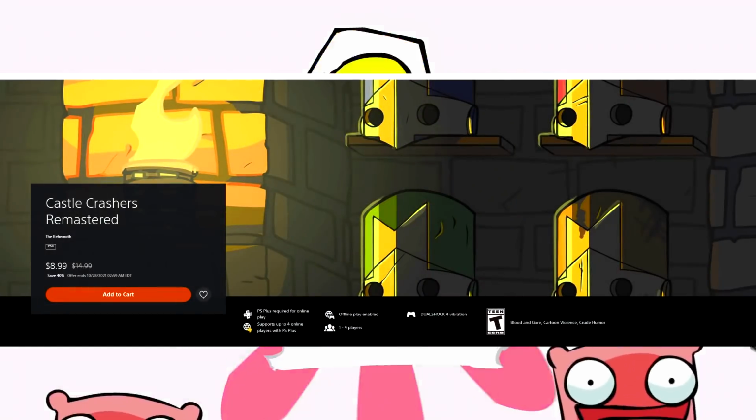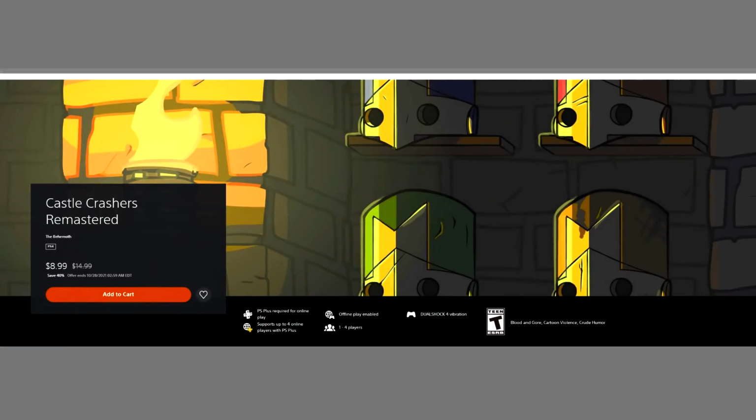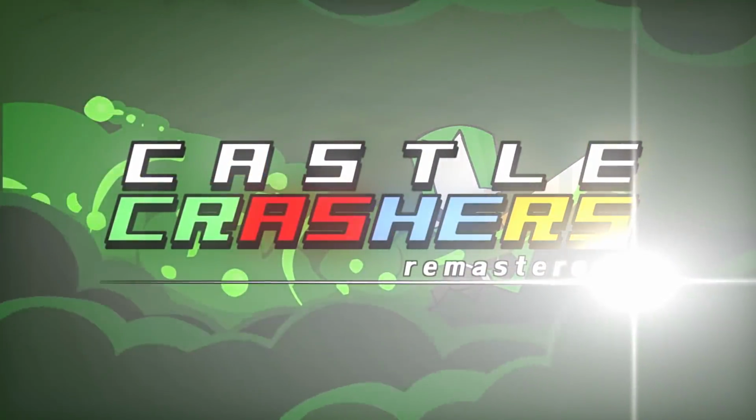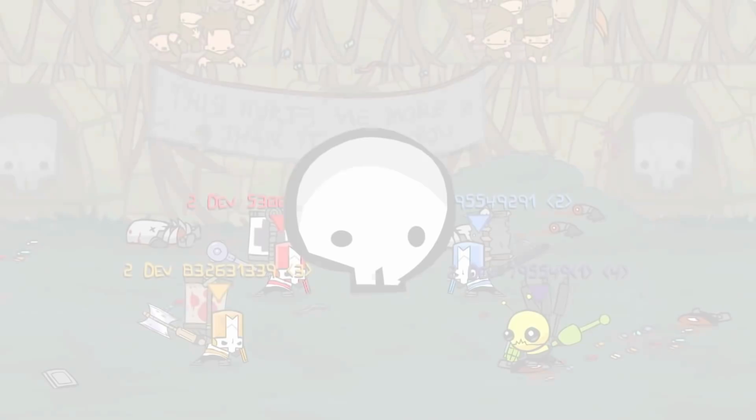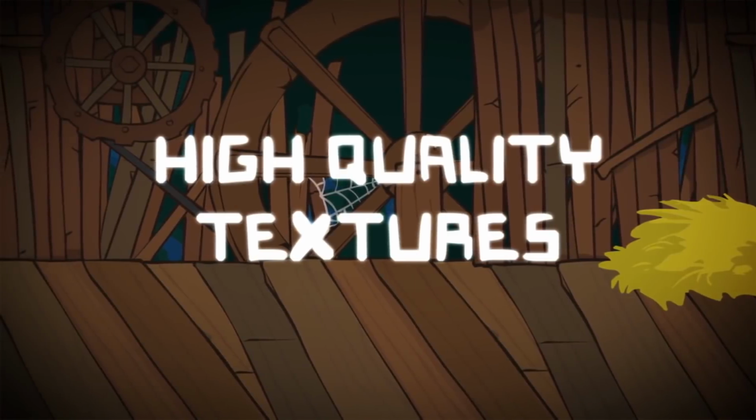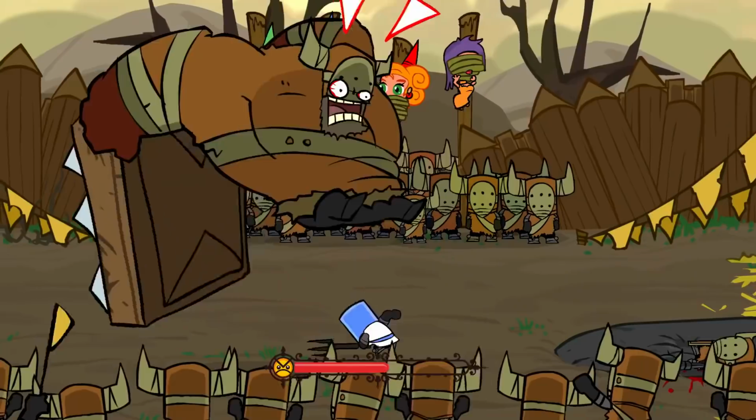Next up, we have Castle Crashers Remastered, 40% off for $9. Would like to see this a little bit cheaper just because the PC version of this game is often 75% off for $3.74, so I'd like to see the price have some parity with the PC version.